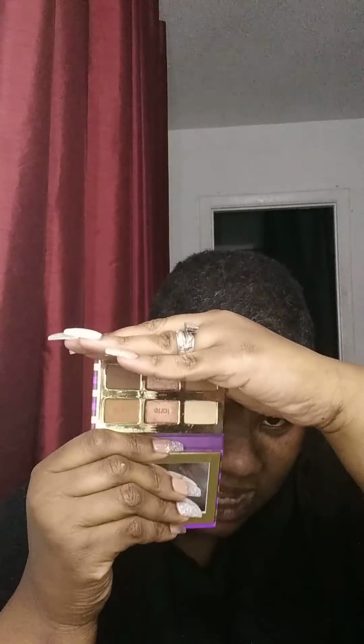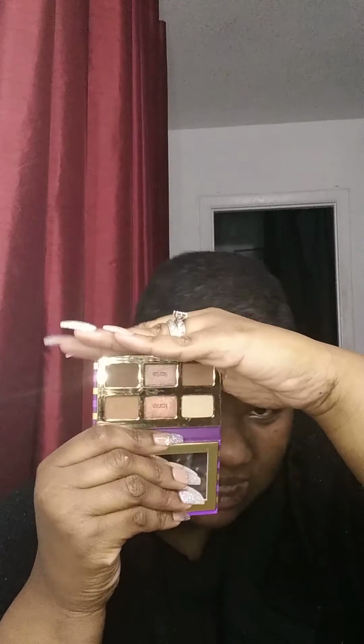Like, this is what it looks like, ladies. And I feel like it looks like just pretty much a neutral palette. Like this color right here, I wish they would switch this out for something else. And I know a lot of people say, oh, that's a transition shade for some people. However, I have a lot of fair girls I know personally, and even them, they said with this palette, they felt like that color could have been swapped out for something else.